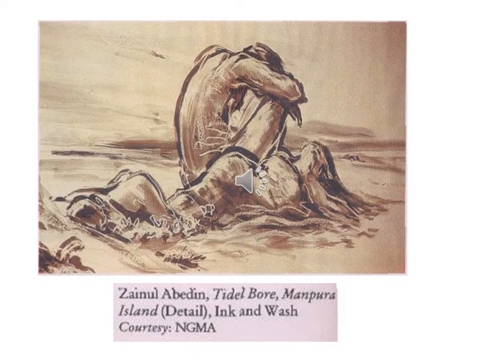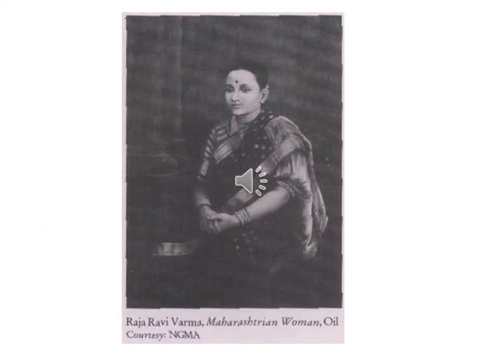This painting is by Zainul Abedin. It's called Tidal Bore. It's an ink and wash medium. You can see how grays and blacks have been used. This is a painting by Ravi Varma, titled Maharashtrian Woman. It's an oil medium.